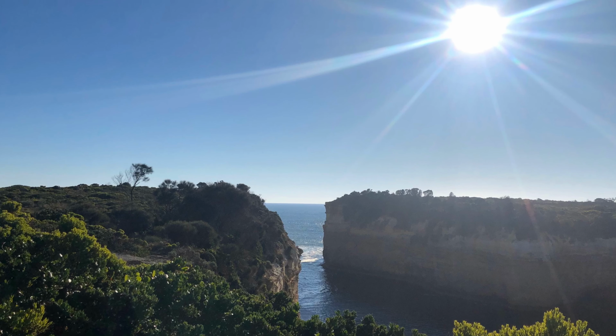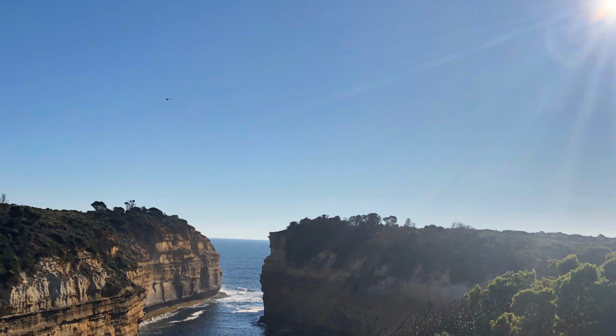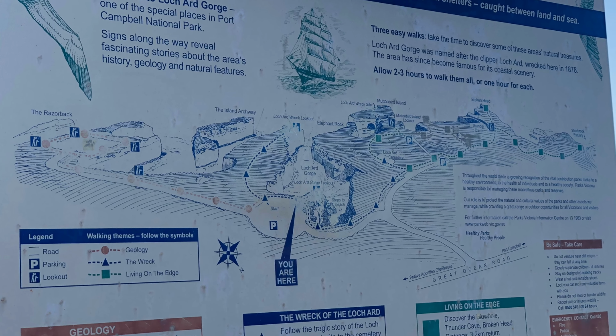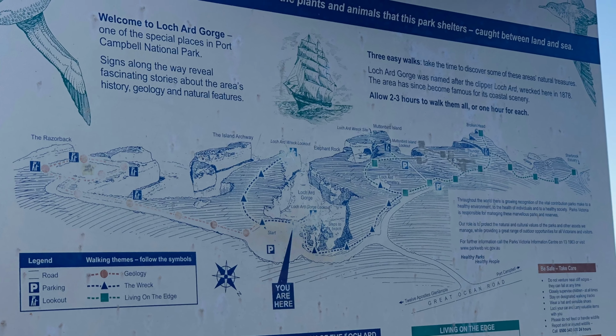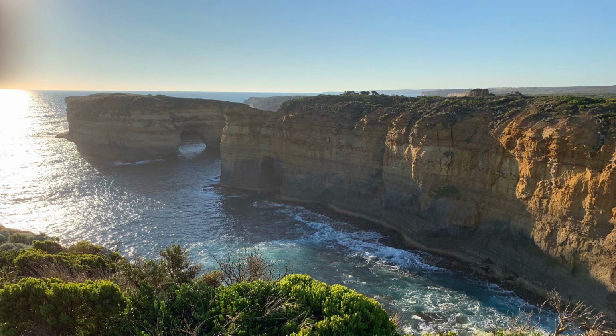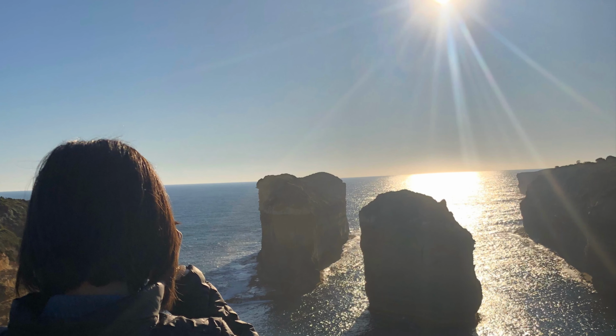In July of 2005, one of the 160 feet stacks collapsed, leaving seven standing at the 12 apostles' viewpoint. Due to wave action eroding the cliffs, existing headlands are expected to become new limestone stacks in the future.